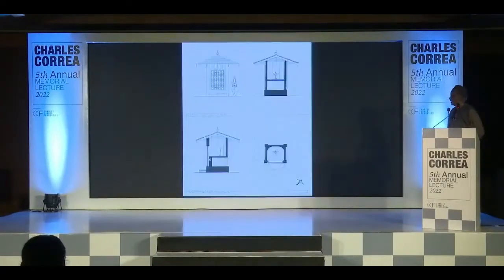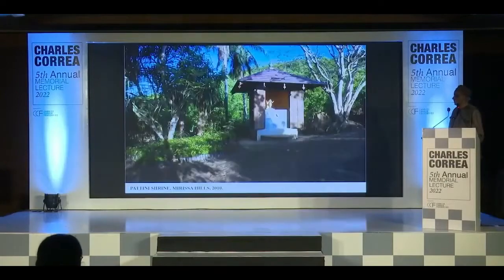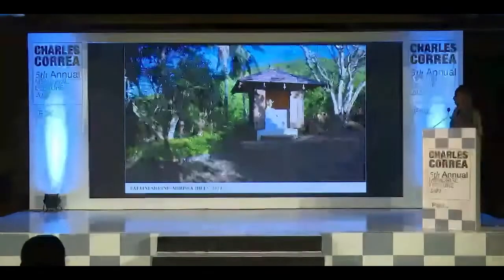Next. And the cinnamon peelers built in this goddess Pathini. She's the goddess of the anklet. In South India, she is known as Kannagi. So this is the Pathini shrine, at one of the bends as a vista. Next. So this is Pathini. Next. That's a Pathini shrine.